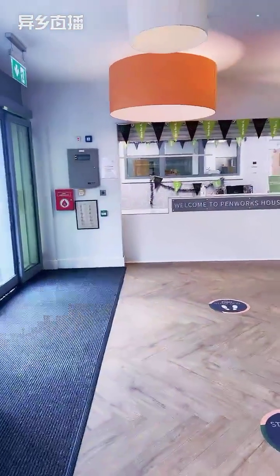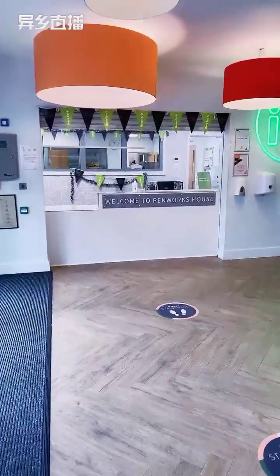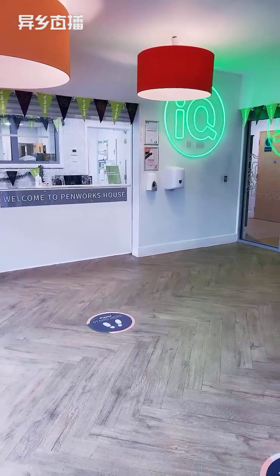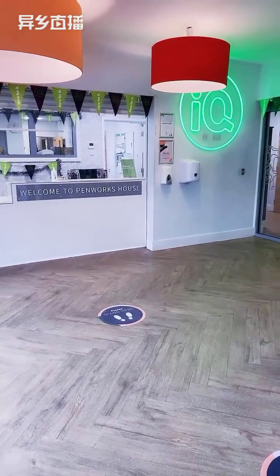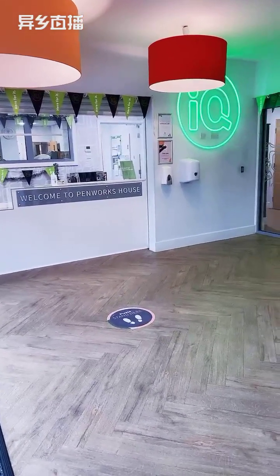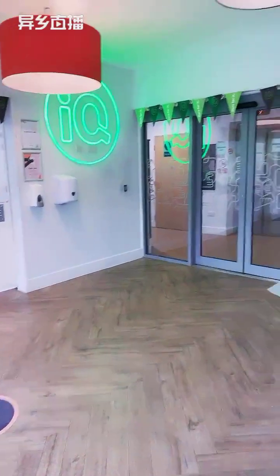So we have here Penworks House reception. This is the main reception for both buildings as we're next door to each other. This is open from 8 o'clock in the morning to 8 o'clock in the evening with office admin staff available. Outside of that, in the night time, there's always a security guard here as well to help you with anything you need over the night time.